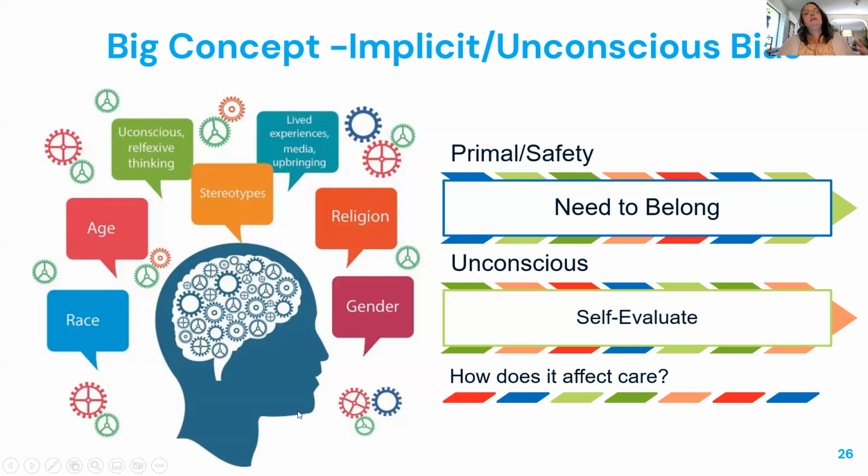So what I'm asking here, and again, this was an aha moment for me, is that one of the things we can do is just self-evaluate. Do I have a bias about that? And is this going to affect my care? And this is just something that we can constantly check ourselves on.